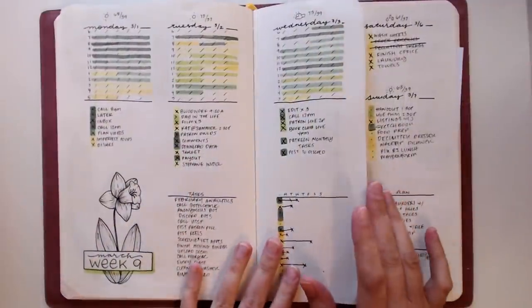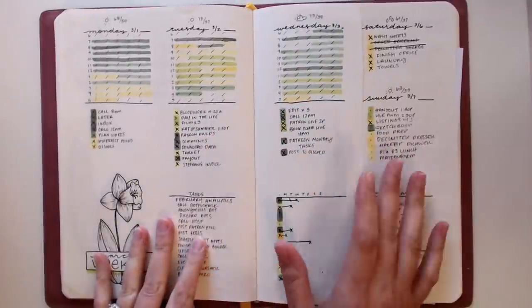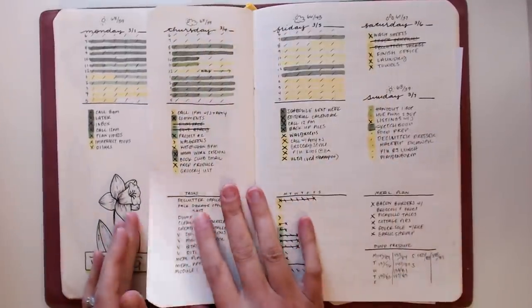Okay, so anyway, I'll talk about the boxes in a hot minute, though. But first, I am going to head over to my bullet journal because I really want you guys to see how it got filled up with this time tracking spread. I love the way this looks.